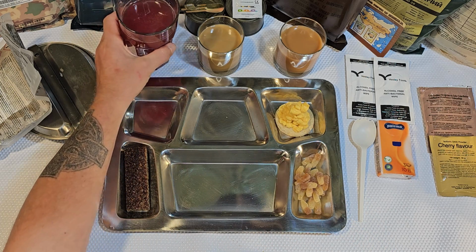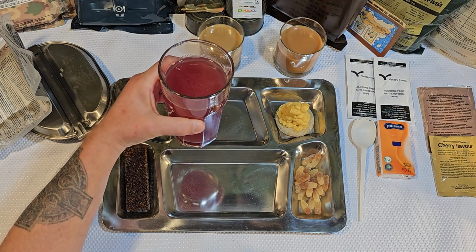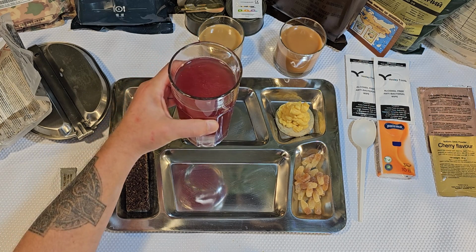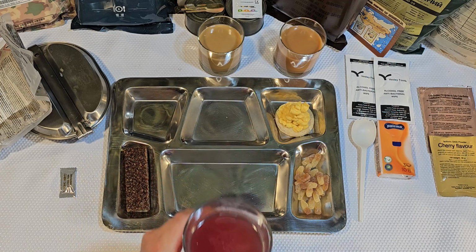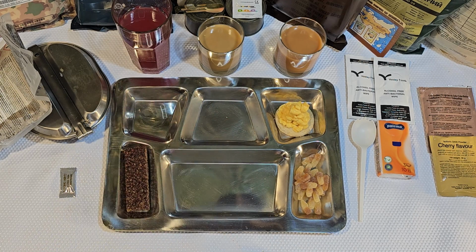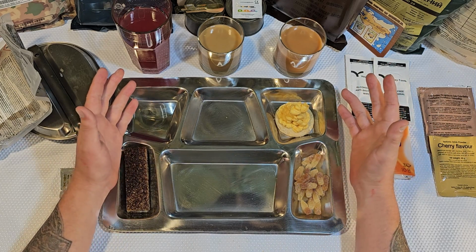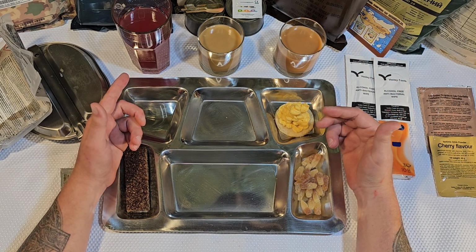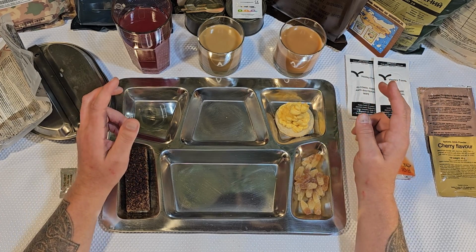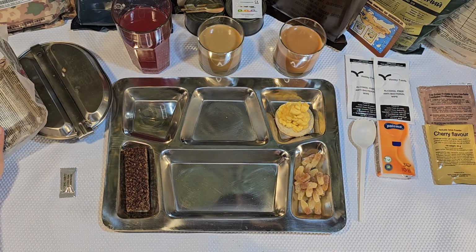Now let's try this cherry drink. It did smell like butt in the pack. I am hoping that the taste does not translate from the smell. You know, and it doesn't, so that's awesome. That's actually a really good drink. I really like cherries, like real cherries. And quite honestly, out of all the cherry drinks I've had, that's probably the most natural tasting.